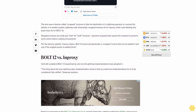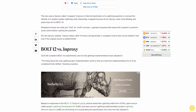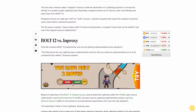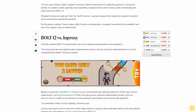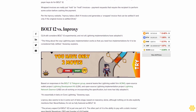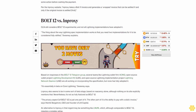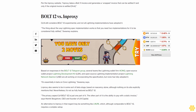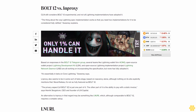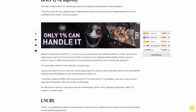Bolt 12 versus lnproxy. CLN still considers Bolt 12 experimental, and not all Lightning implementations have adopted it. The thing about the way Lightning spec implementation works is that you need two implementations for it to be considered fully ratified, Sweeney explains. Based on responses in the Bolt 12 Telegram group, several teams like Lightning wallet Phoenix, open source wallet project Lightning Development Kit, LDK, and open source Lightning implementation project Lightning Network Daemon, LND, are all working on incorporating the specification, but none has fully adopted it. It's essentially in beta on Core Lightning, Sweeney says.